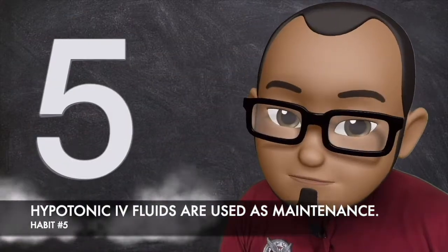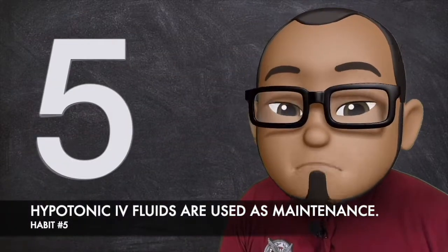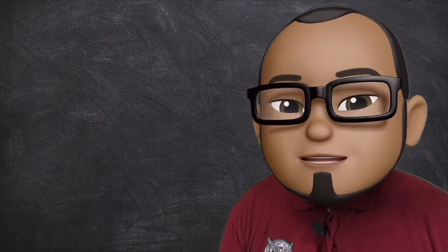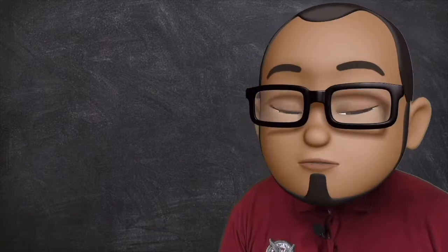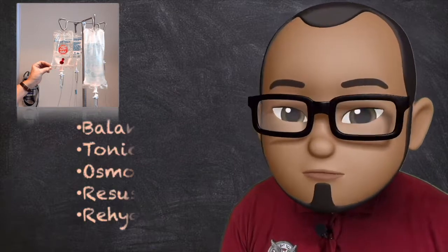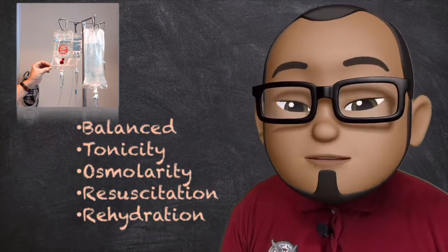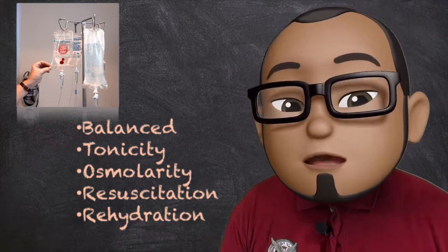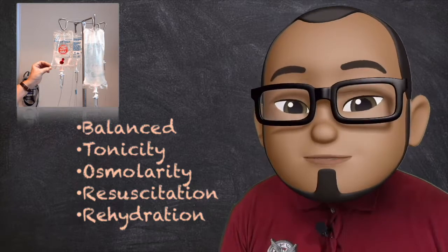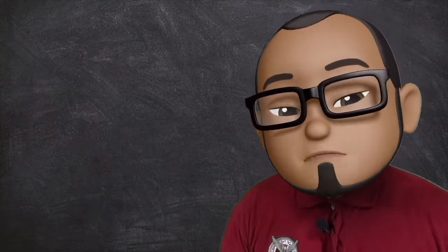Habit number 5. D5-IMB and D5-NM are balanced solutions commonly used for IV maintenance. How do you classify the different commercially available parenteral solutions? We describe them as balanced, meaning most electrolytes are in the solution, or by tonicity, the amount of sodium ions in the solution, or by osmolarity, the amount of all the osmoles, including sodium, in the solution. Or is it for resuscitation, which is the restoration of your intravascular volume space? Or is it for rehydration, which is your restoration of your intracellular fluid space?